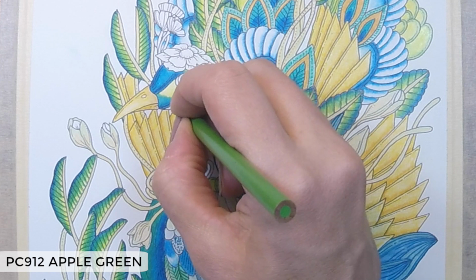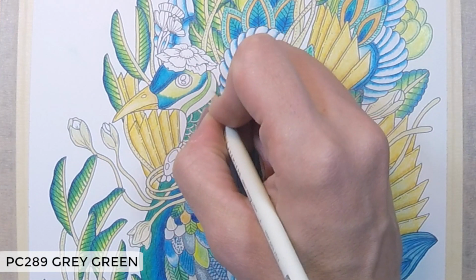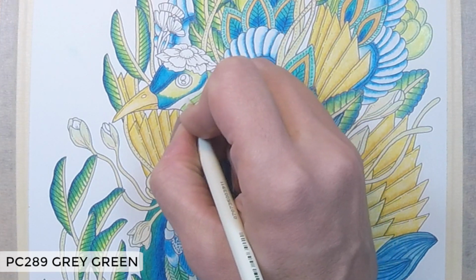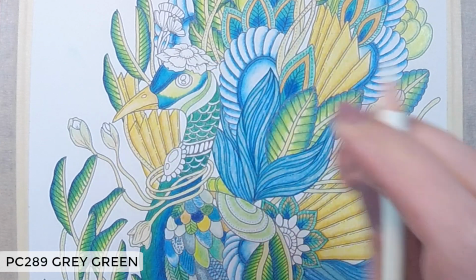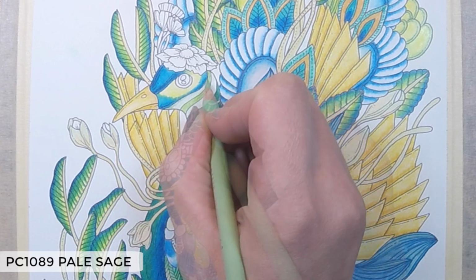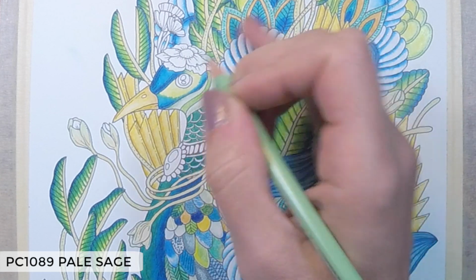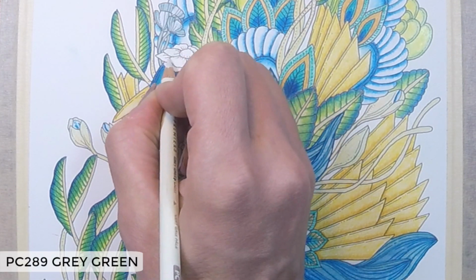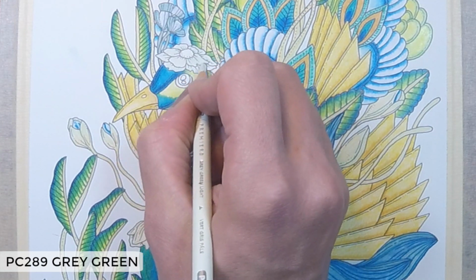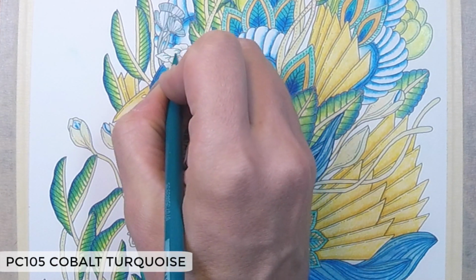Moving on to the neck, we'll put in a bunch of greens here to really make it stand out from all the colors around it. And the flower crown on his head will get an all-over layer of gray-green. Again, nice and light, just to contrast with the bright colors around it, make it stand out a little bit. Then we'll line it with cobalt turquoise.